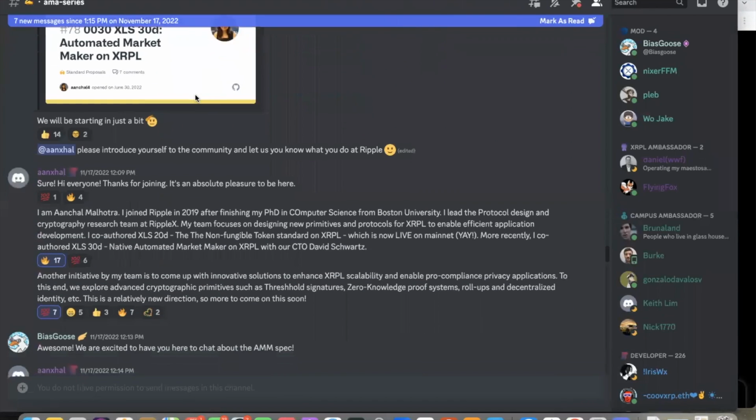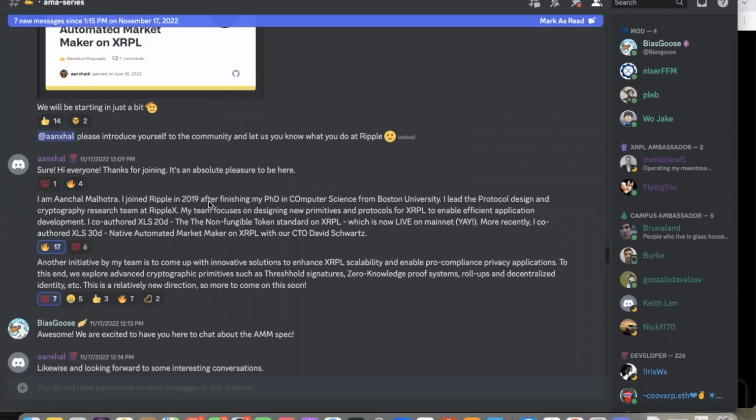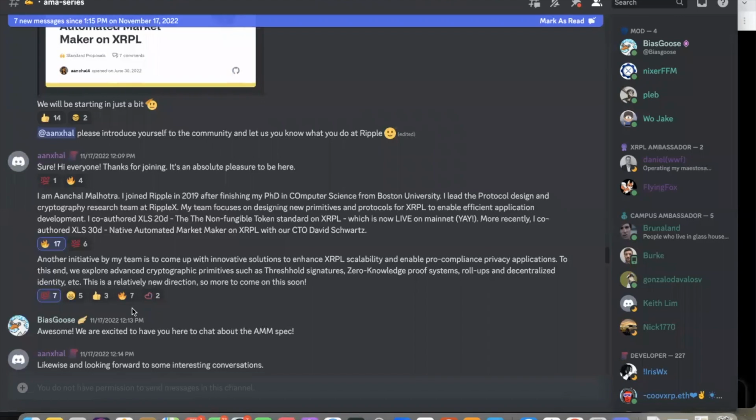So she joined Ripple in 2019 after finishing a PhD in computer science from Boston University and led the protocol design and cryptography research team at Ripple X. My team focused on designing new primitives and protocols for the XRP ledger to enable efficient application development. I co-authored XLS20, the non-fungible token standard on the XRP ledger, which is now live on mainnet. Yay! More recently, I co-authored XLS30, a native automated market maker on XRP ledger with our CTO, David Schwartz.